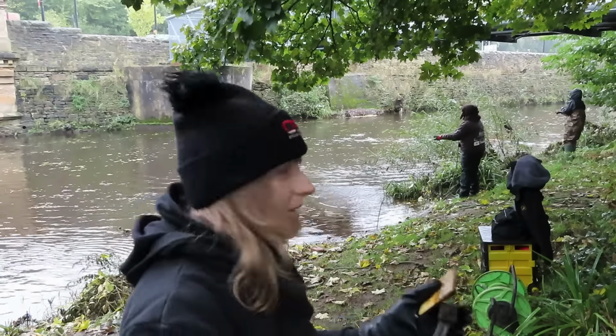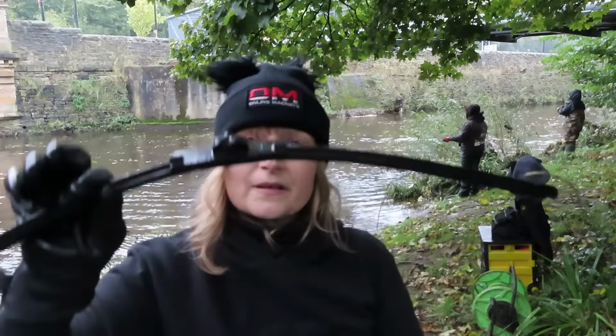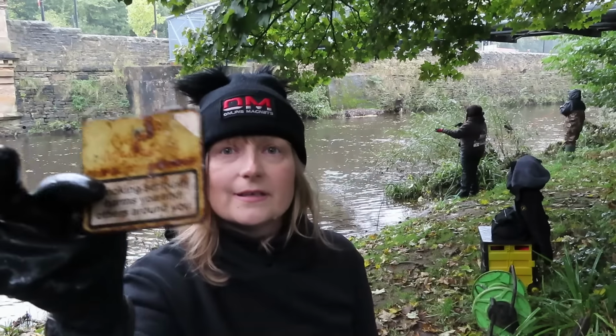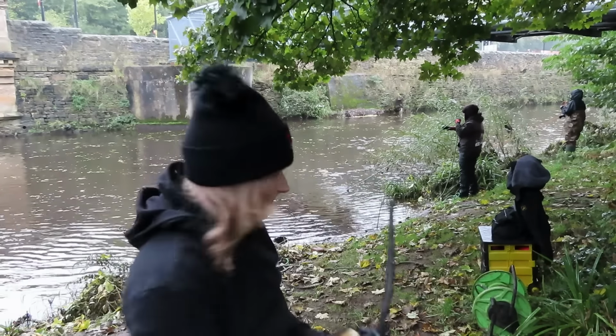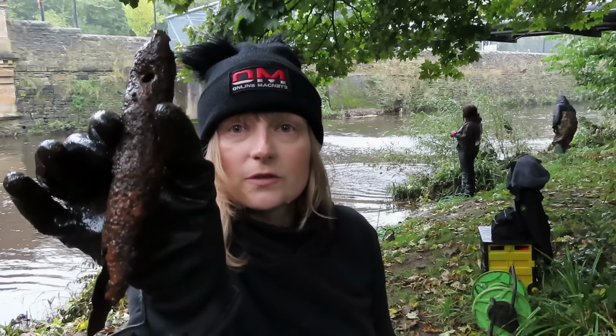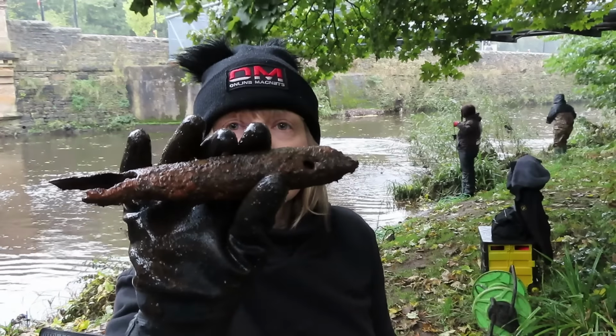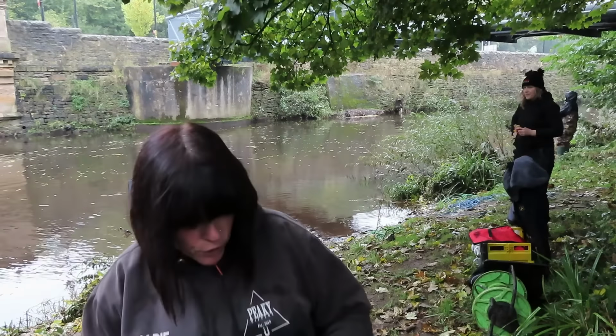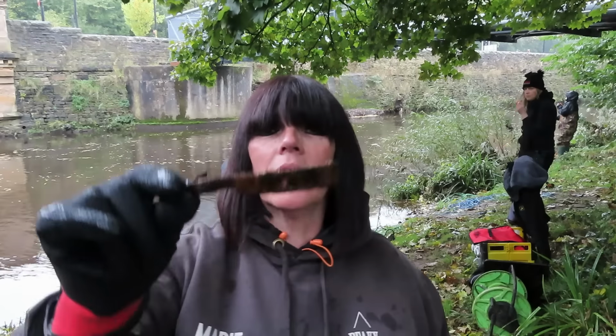Good morning everybody. Very wet here today, but who cares? Hope we get some treasures, eh? First couple of throws, got an old windscreen wiper and a lid for an old tobacco tin. Just a bit of an old shovel handle, missing the shovel. That was my first little couple of bits.